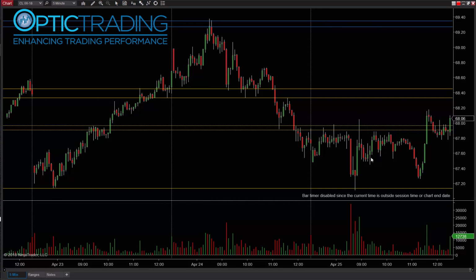So this is setting up to be a neutral day type, and what happens in a neutral day type is it's just that, it's very neutral. You'll see that price will rotate from high to low, and when you know you're in a neutral day, what you want to do is start buying near the lows and selling near the highs, and just rotating back and forth, and that's exactly what happened on this day.